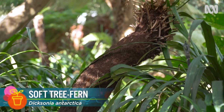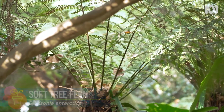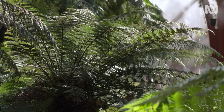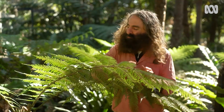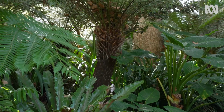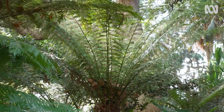The soft tree fern, or Dicksonia antarctica, is less hardy than the Cyathea. It likes creek beds or wet forests and prefers shade over sun. However, it's a true graceful beauty with its large spreading fronds. It goes well in a garden, but you need to water well and mulch to retain moisture.